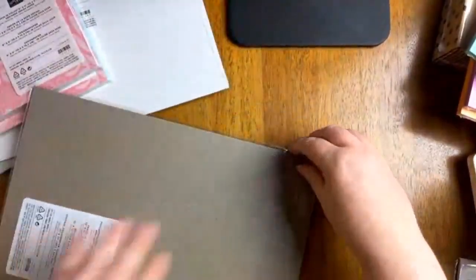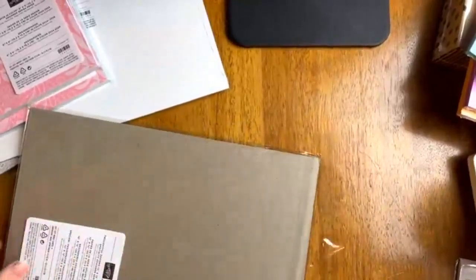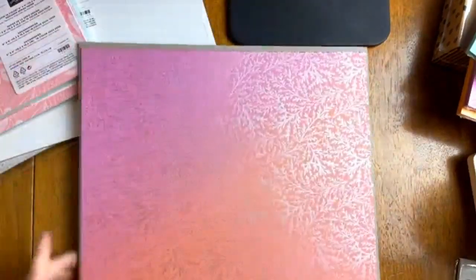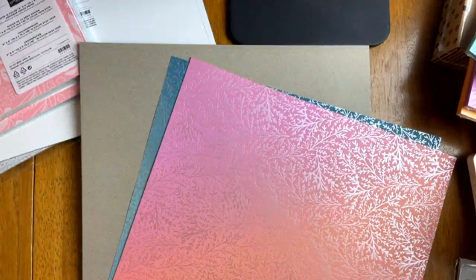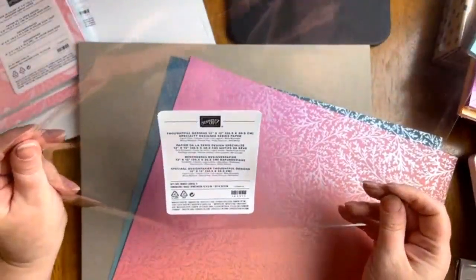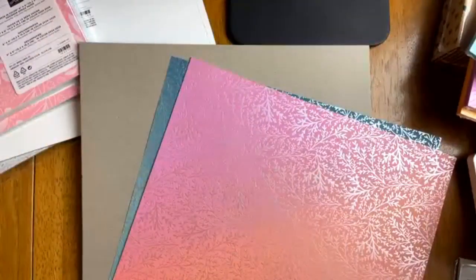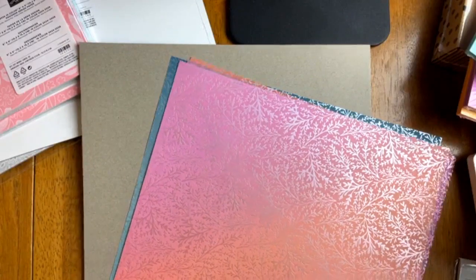Okay. Let's check this one out. This is a specialty paper, but it does coordinate with the same suite of the paper that I just showed you. And wow, this is a wow. So Thoughtful Designs 12 by 12 specialty designer series paper. There's five sheets. Let's take a look at this.